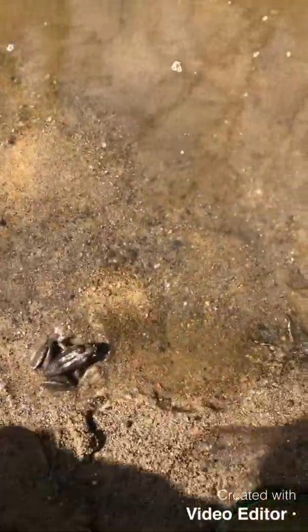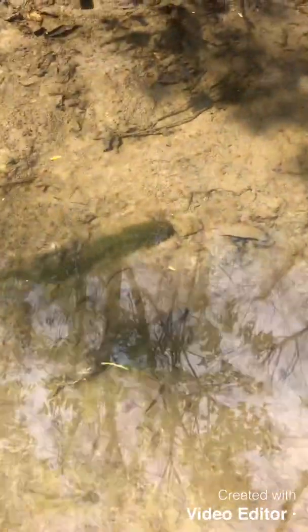Let's see if we can get it swimming in the water. See how it has those powerful legs that it uses in the water to swim too? There it is. Oh, and it's swimming away now. Swimming up to the shore. Oh, it took a breath and now it's actually diving down deep into the water.